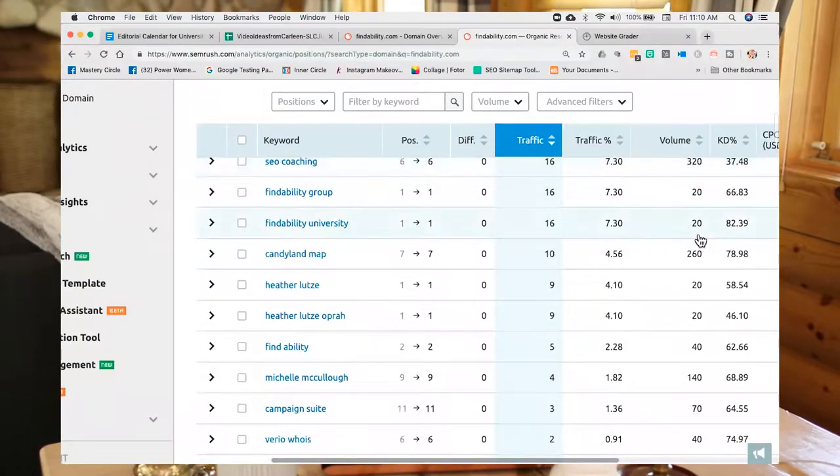Then we come down. Of course, you're going to always rank for your name, but I love to see that actually Findability University is not the number one way people are searching for me. I want to have more people searching for what I do and what I know, and not necessarily for my name. If they're searching for my name, they already know me, and that's not helpful to Findability. I want to make sure that when people are typing in keyword phrases, that they're finding me for that topic, not necessarily just for my name.